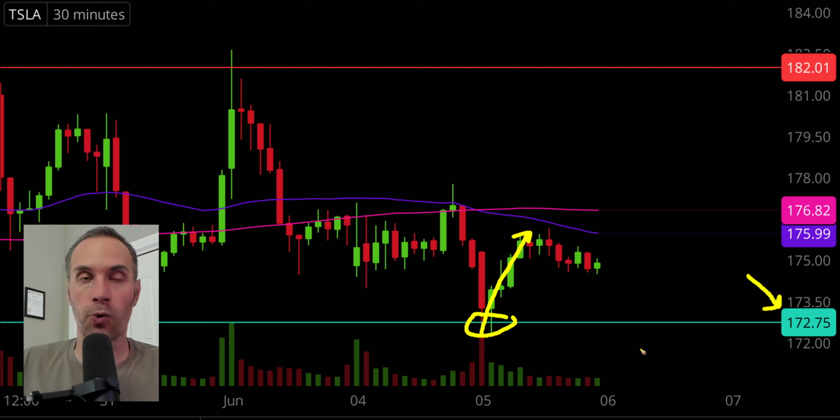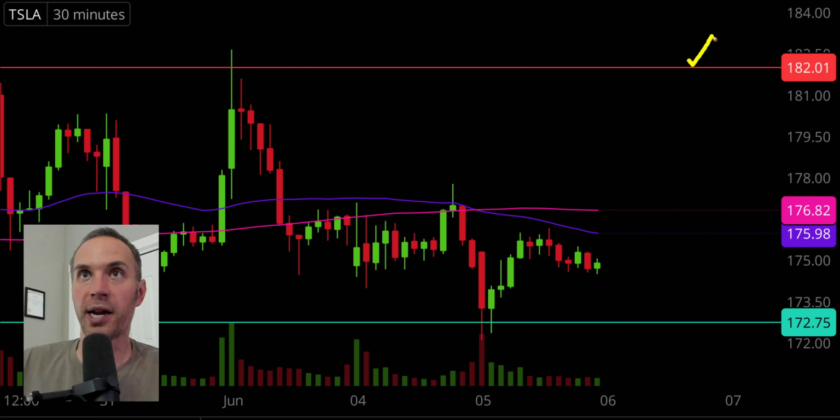So for anybody that watched the past videos and played that bounce down there, congratulations, you got yourself a nice bounce here. Now from an overarching standpoint, definitely a lot more work needs to be done because now you have resistance levels all over the place. Yes, you still have the upper part of the channel up there at 182, but that's kind of irrelevant right now because first you got to worry about getting above that 50 period moving average, the purple line. Then you got to focus on getting above the pink line, the 200 period moving average.